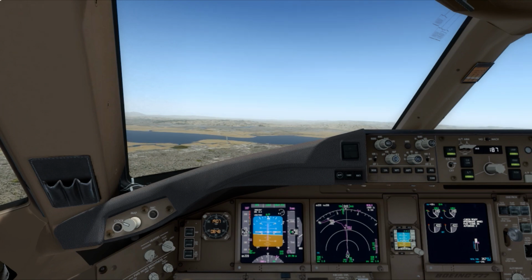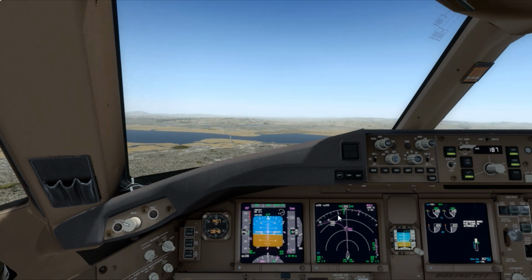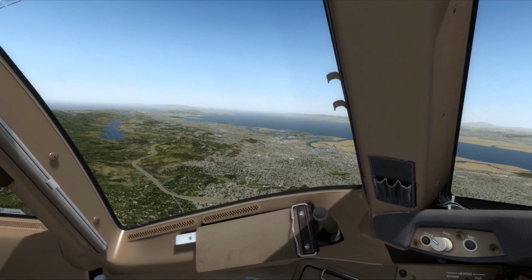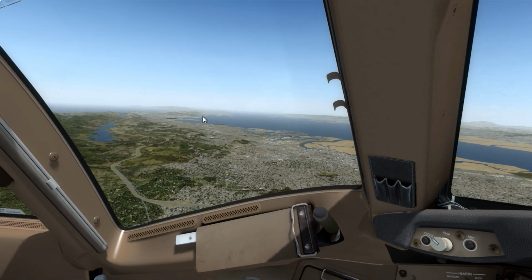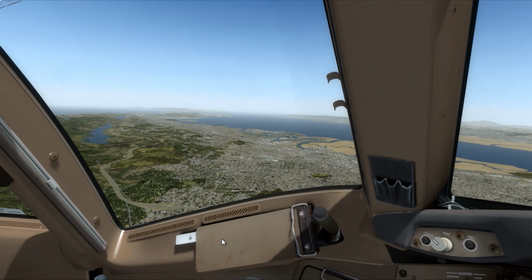So, slowing down, almost at 5,000 feet. Here you can see the line of the runway, so maybe we can see the airport right now. No, well, for me it's no.